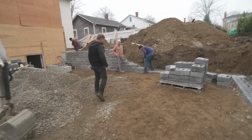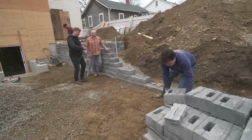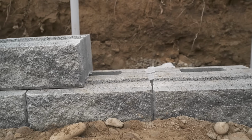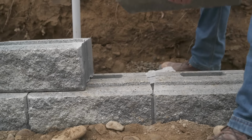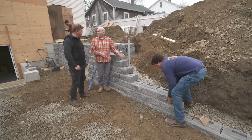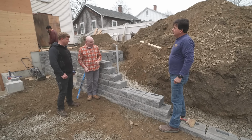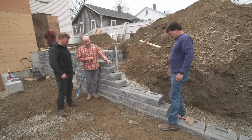So we got the parking deck underway, retaining wall. You know, Mark, you see it all the time. Walls leaning forward, bulging. We do not want that to happen. You've got to tell us how to prevent it. You can be driving down the street and every other wall is going to have a bulge, or a lean going the wrong way. It all starts under that first course of block.